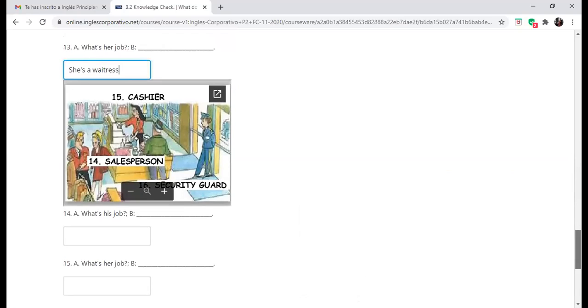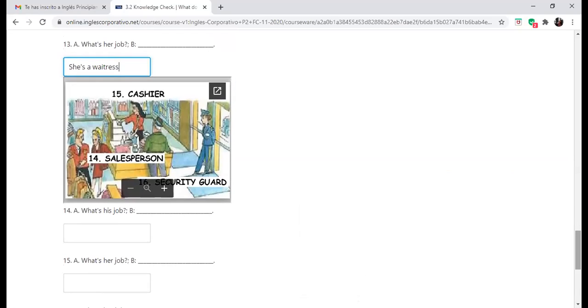Okay, number 15. Cashier, salesperson, security guard. So what's his job? She. Pero dice his, so we are talking about the man. Estamos hablando del caballero, ¿verdad? The lady is a client. Yes. So I say he's a person.